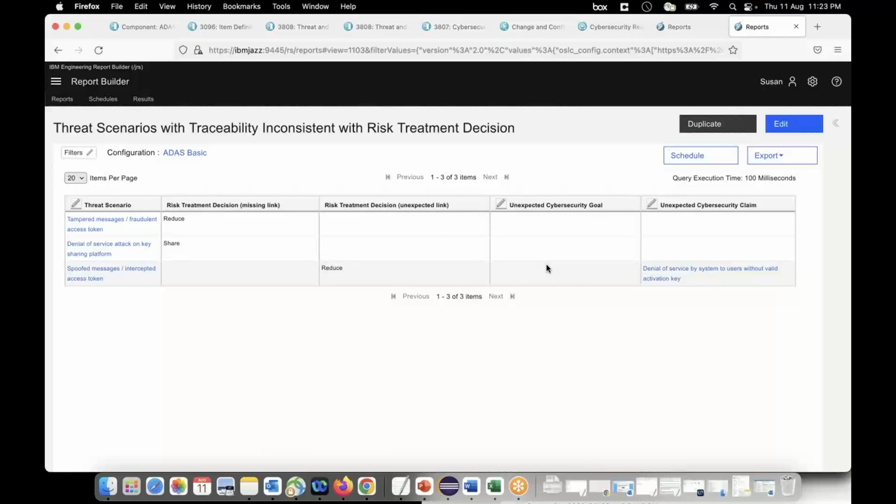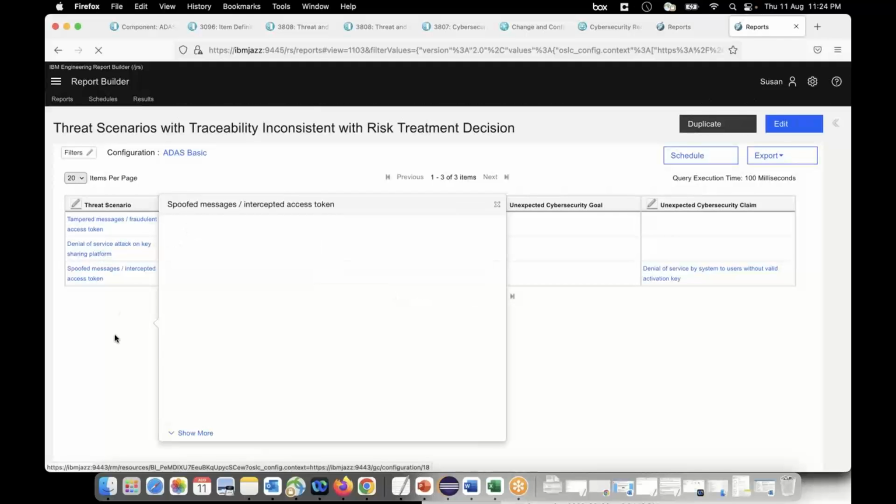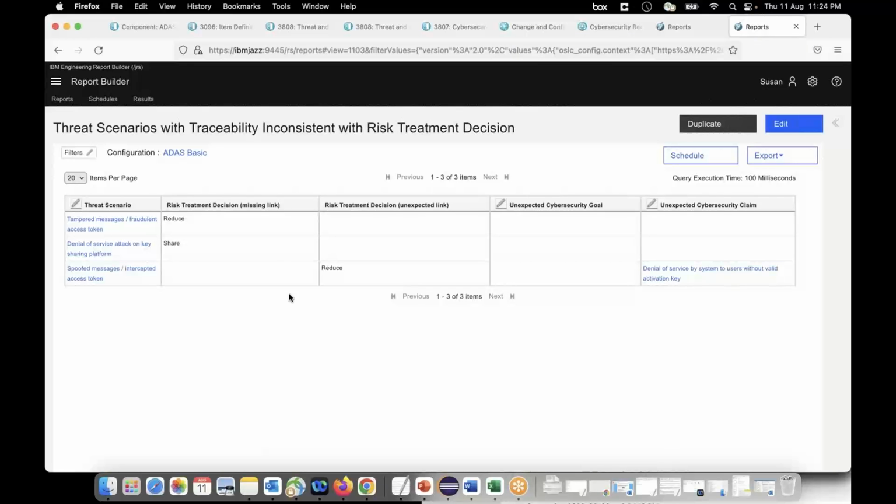These decisions are not mutually exclusive, and they don't have any mapping that the calculator can calculate, because there is a lot of representation, other risks, trade-offs, etc. But the rule of thumb as defined by the standard is, if the risk treatment decision for a threat scenario is reduce, then you need to have one or more corresponding cybersecurity goals. If the decision is share or retain the risk, then you have one or more cybersecurity claims. Keeping that in mind, in this report, for this threat scenario the risk treatment decision is reduce, which means it needs to be associated to at minimum one cybersecurity goal. In my sample, there is no related cybersecurity goal. That is why the column shows risk treatment decision missing a link.